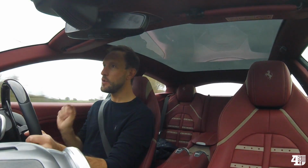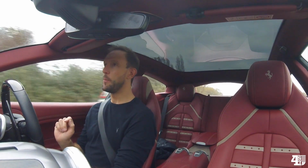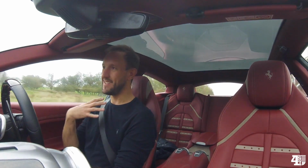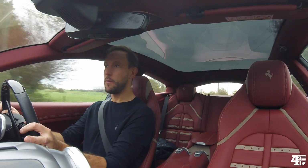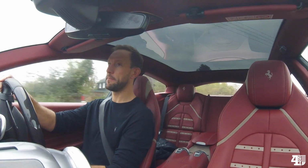I do think the F12 and 812 would be quicker on the gear shifts and a little bit noisier because of race mode. I do get the impression this is slightly dulled down because it's more of a family car, but when you get the revs up, when you get those valves open, this engine just sounds like an absolute marvel, and I love it.